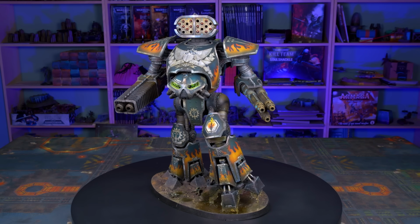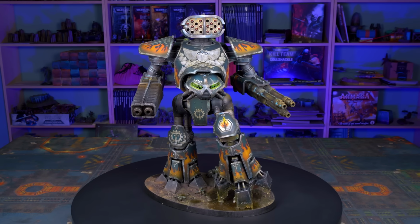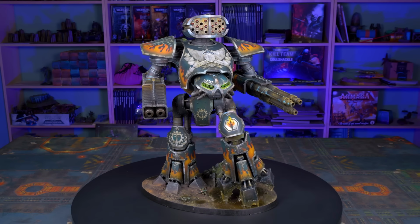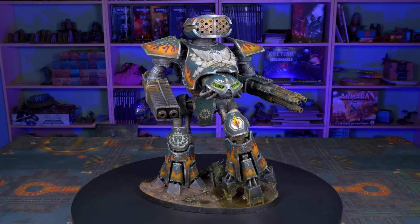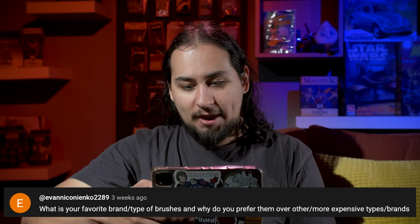It's glorious, it's huge, it's from the chapter Sutravora, and it actually won me a commended entry at Golden Demon Adepticon. So yeah, if I can only take one model, that would be the one I save, and it'd be a pretty hard one to save from a burning building, because it weighs about 7 pounds.